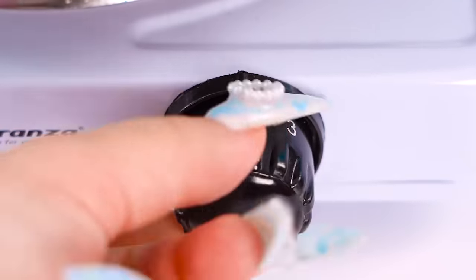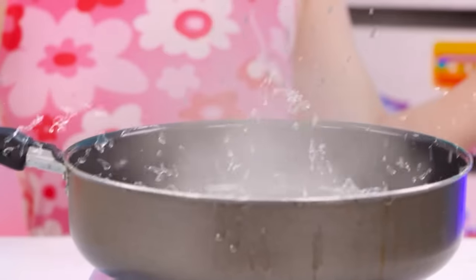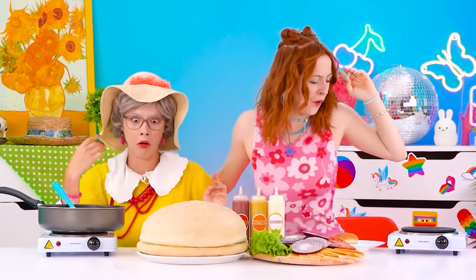Turn up the heat now. And in the patty goes. No, Rena, don't! Rena has no idea, but all that hot oil will splash and explode. That's gotta hurt. Help me, Grandma. SOS! Okay, now they're safe and sound.